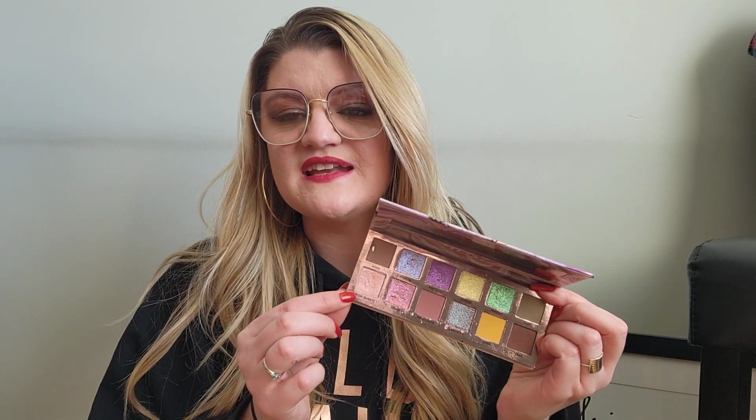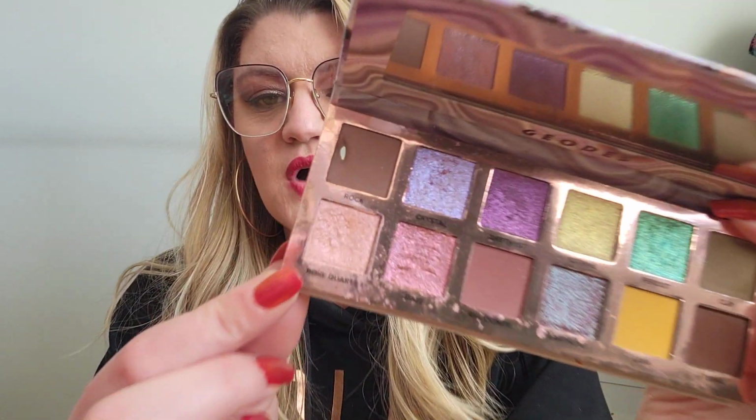So I'm going to show you guys what things are looking like right now. We are going to start off with my What's Up Beauty Geodes palette. I have January in here. I chose Rose Quartz as the birthstone, and this shade down here is what I went with. This is also called Rose Quartz.